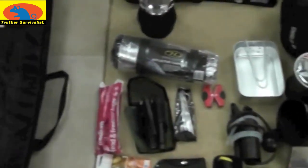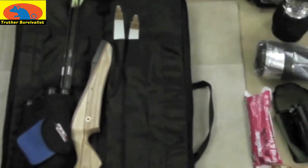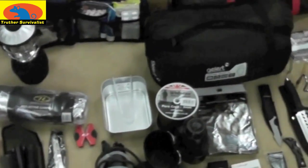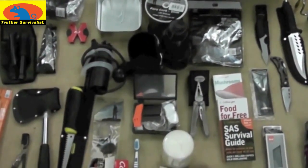As you probably noticed at the beginning, I do also have a bow and arrows there. I will probably, if I can, take that with me, because that just gives me a bit of added security. So bug out bag number one is this lot here.